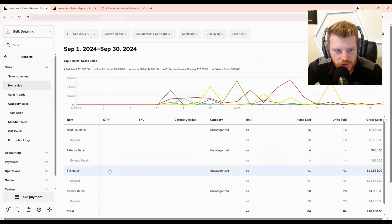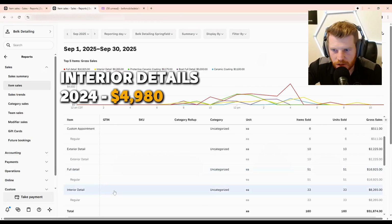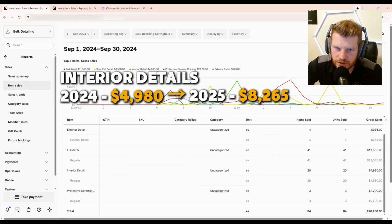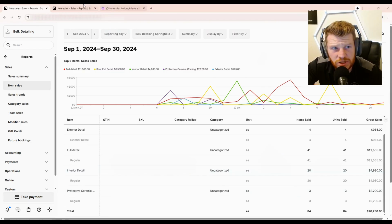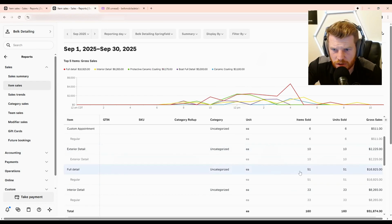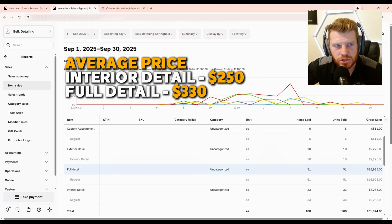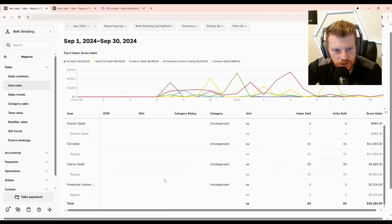Let's go back to 2024. Interior only details, we did $4,980 in 2024 and $8,265 in 2025. Interior details are up $3,285. We did 20 last year, and we did 33 this year. Full details, we did 41, and we did 51. So if you did the math, our average package is also higher this year, which is because of our increased price.